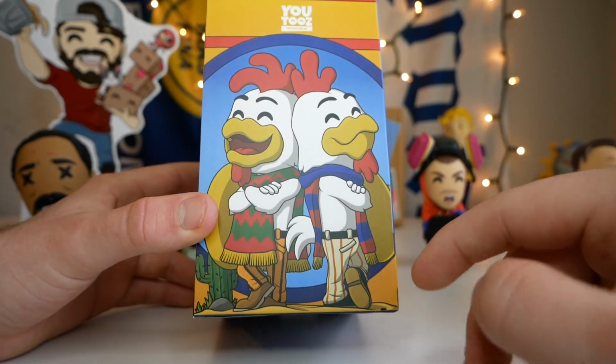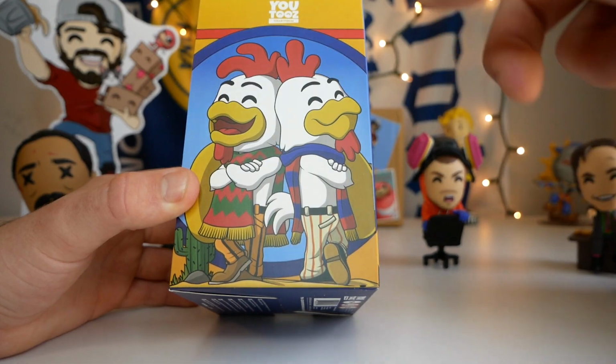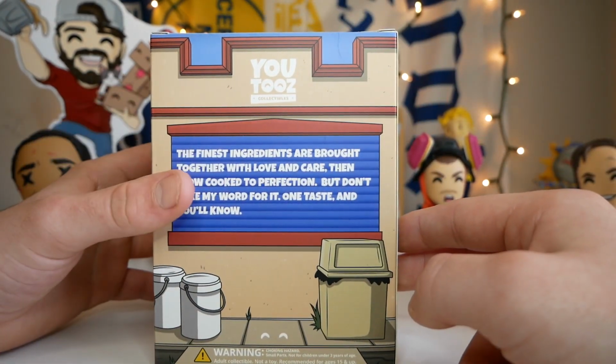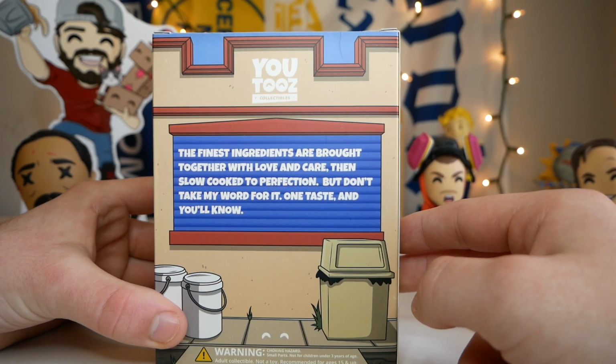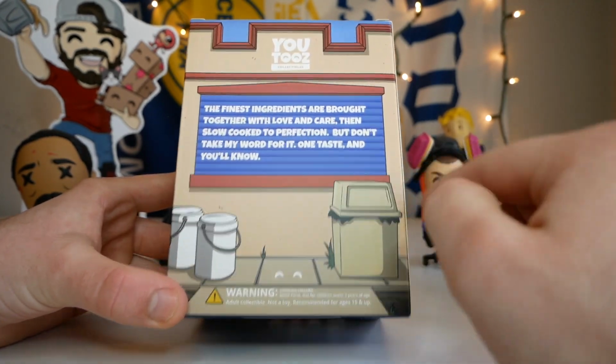Alrighty, on the side of the box here, it looks like we have another picture of the concept right there with that blue logo in the back there. We have the yellow and the red in the back there as well. And on the back of the box here, is this the back of the restaurant possibly? It looks like we have a garbage can right there. We have a couple buckets right there. We have the Youtooz eyes on the bottom there.